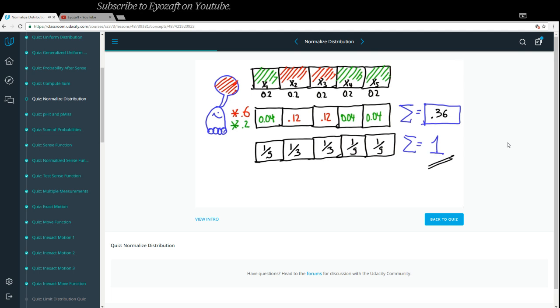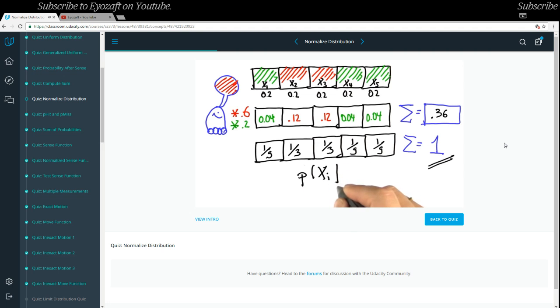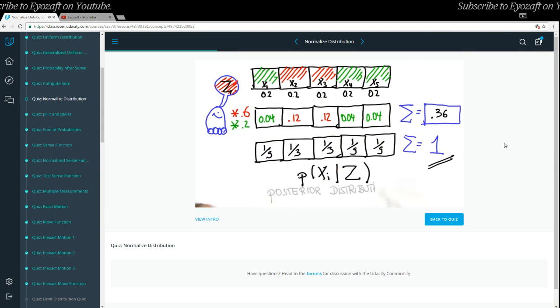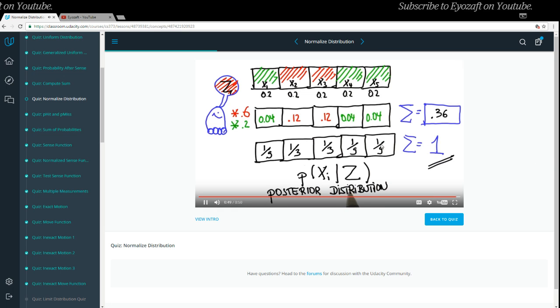So this is a probability distribution, which is often written in the following way. Probability of each cell Xi, where i could range from 1 to 5, after we've seen our measurement Z. The probabilist would also call it the posterior distribution of place Xi given measurement Z. So let's implement all this.